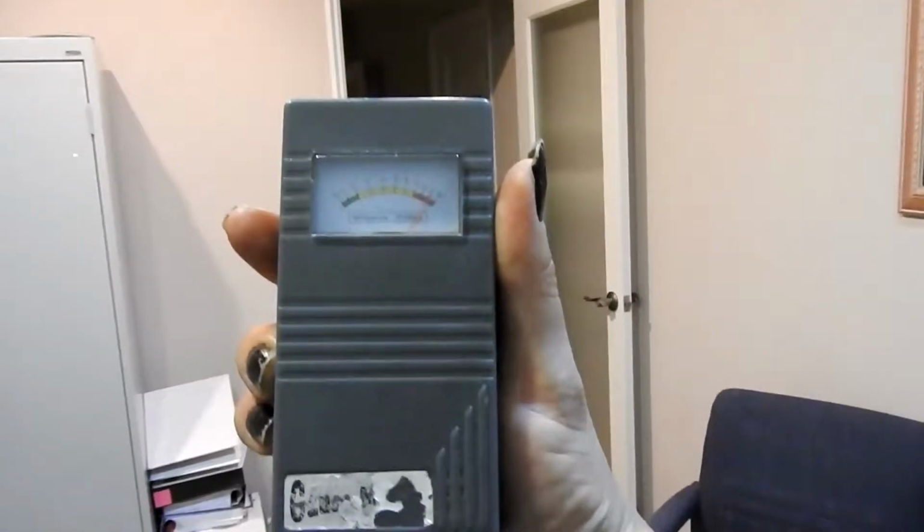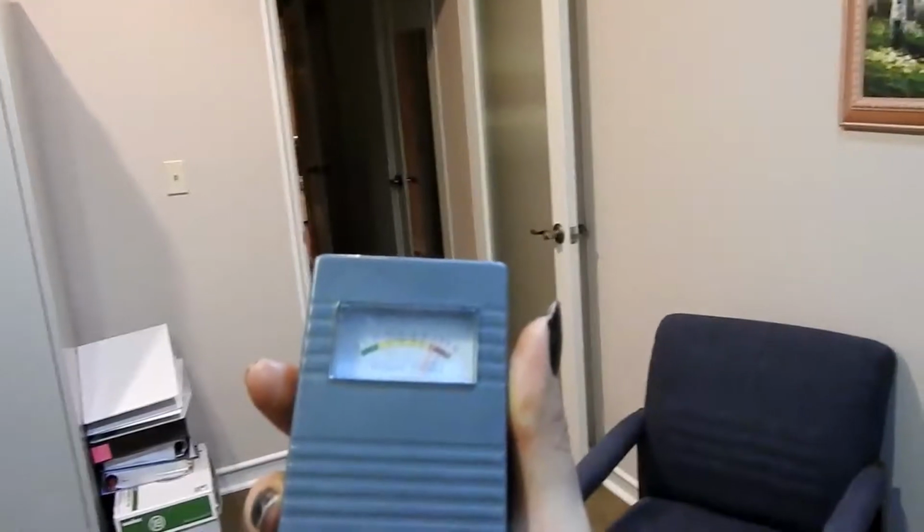Mediocre readings, about a 10, 9 or a 10. It was up to, and now it's back down to a 7 or 8. So you can see there is some fluctuations within the home. I've seen the needle bounce around a little.